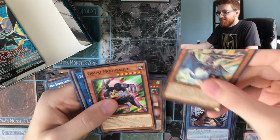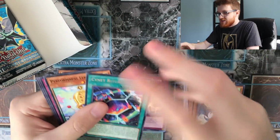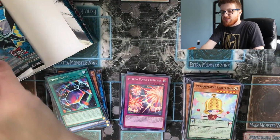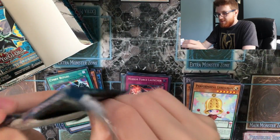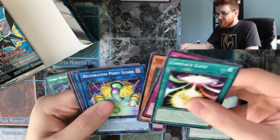Alrighty, let's see. We've got another Mirror Force Launcher. Looks like we're getting those duplicates on the super rares. Another Hayate would be pretty nice here as well. I think we still have a few ultra rares left to get too, so we'll see.